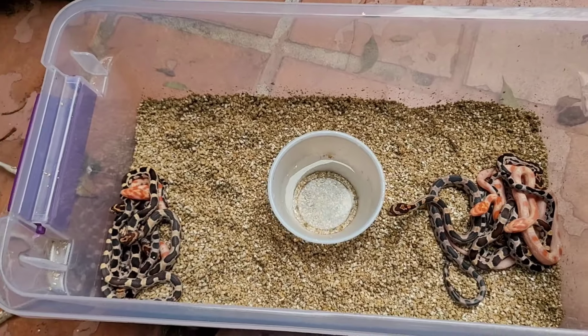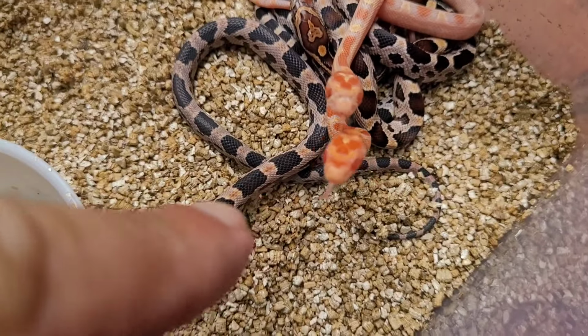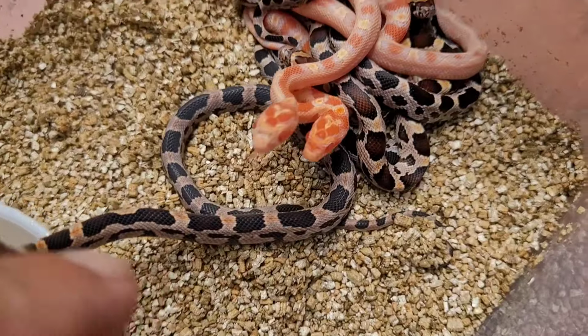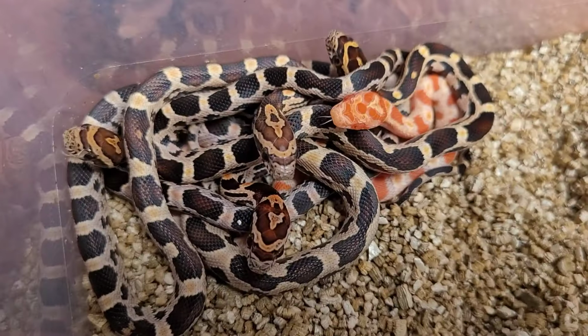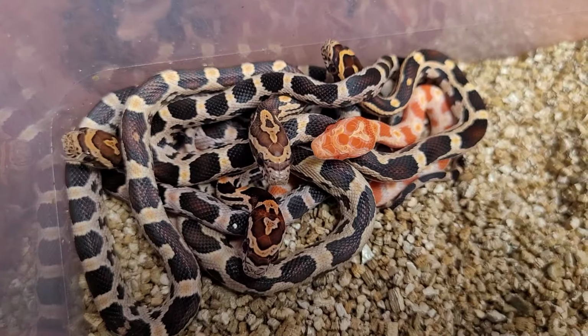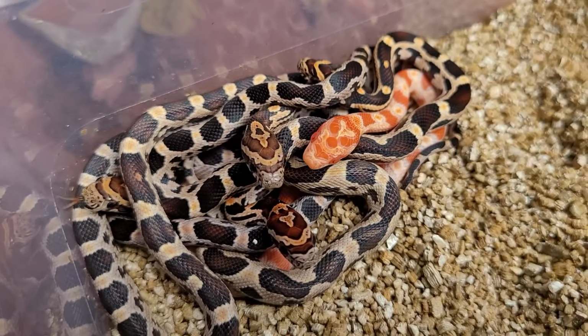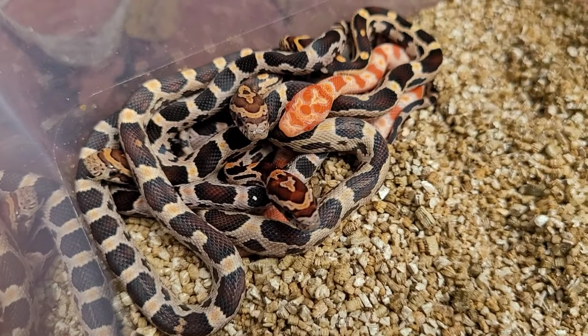Look at this beautiful clutch. That one right there is really nice. I think that's a reverse red factor Okatee right there. Now this one right here didn't shed out yet, and these guys are separated. One pile on one side of the bin, another pile on the other side of the bin, and they are absolutely amazing.